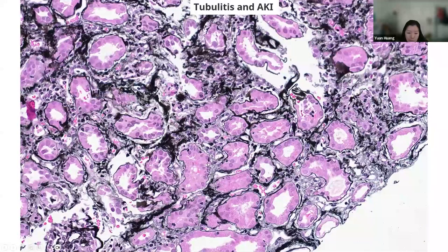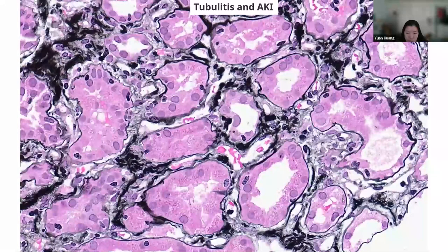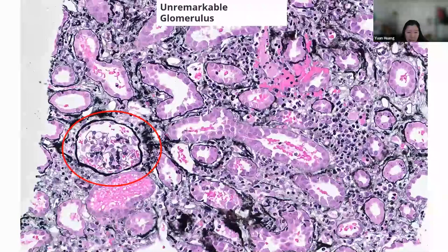There is quite some interstitial inflammation, lymphocytic tubulitis, and also AKI here, where you could see dilatation of the lumen, attenuation of the epithelium, and a little bit of cytoplasmic vacuolization. More of the tubulitis. This is a lymphocyte infiltrating the tubular epithelium. For the glomeruli, as I mentioned, all of them are patent. They look pretty unremarkable. We don't really see any active lesions like necrosis or crescent.